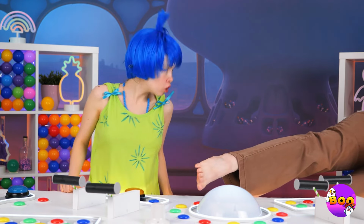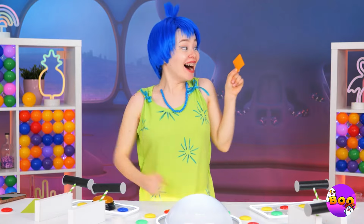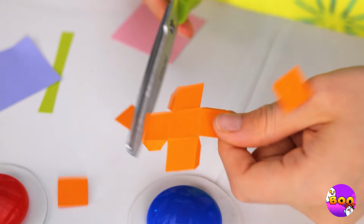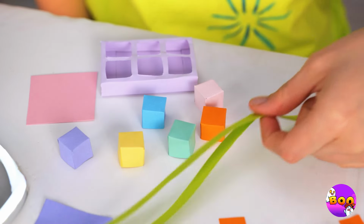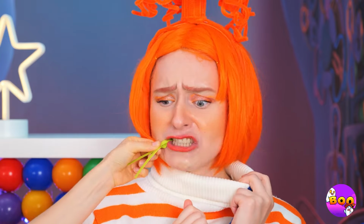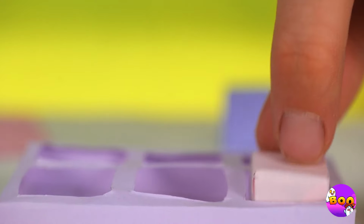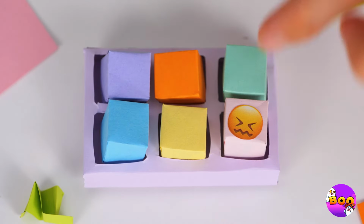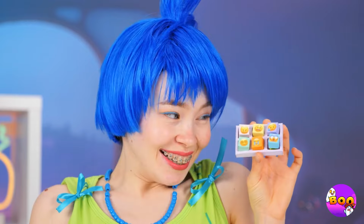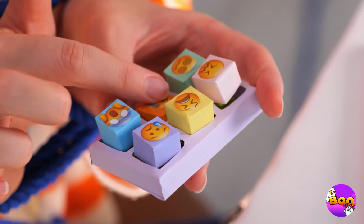Anxiety, keep your feet to yourself. Hey, you've got some paper in your hair. Let's cut it up and make it a cube. Now grab some thin strips of paper. Twist it up into a paper-made spring. Place the cube on top. Make a bunch. Add a bunch of emotions on top, too. Here, anxiety, it's your own personal control panel.